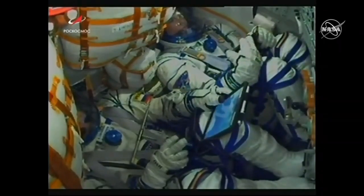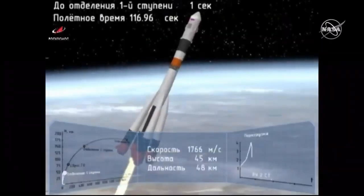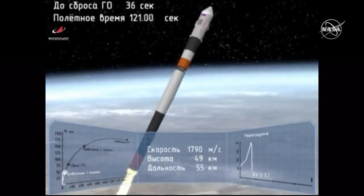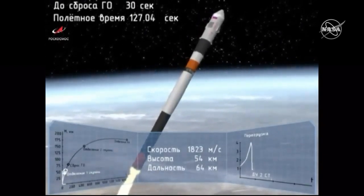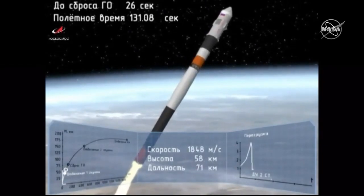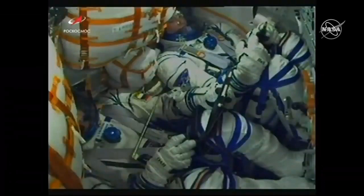Good call that the escape tower has been jettisoned. On time, the 4 booster separations have been confirmed. That core stage continuing on as the second stage. The launch shroud will be jettisoned at 2 minutes 37 seconds into the flight. The crew is feeling great.